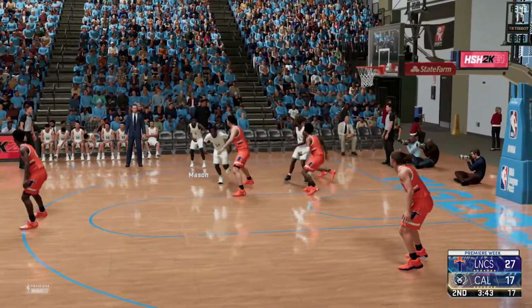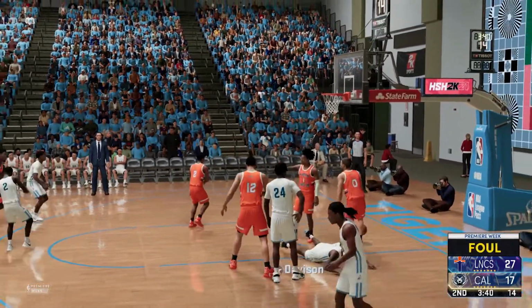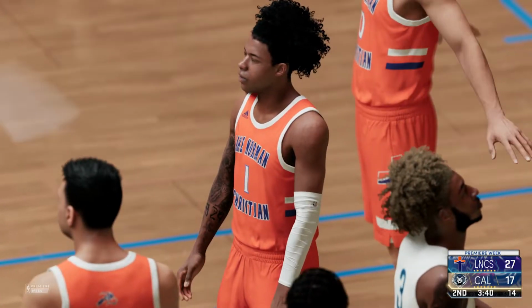Pass to Mason. Trying to get back on track. Ooh, plenty of contact on that shot. Officials call the foul, and he'll take 2 free throws now.